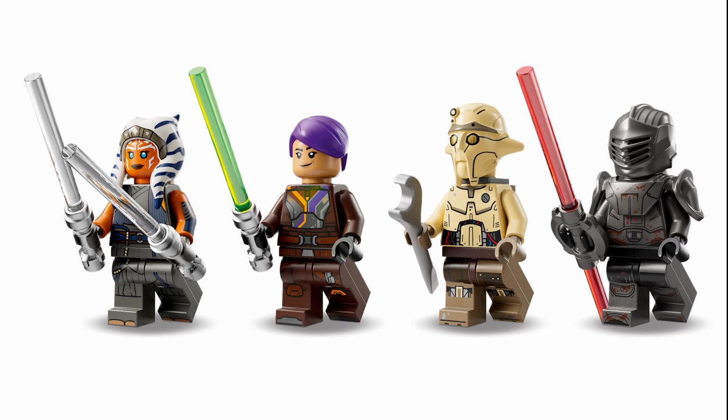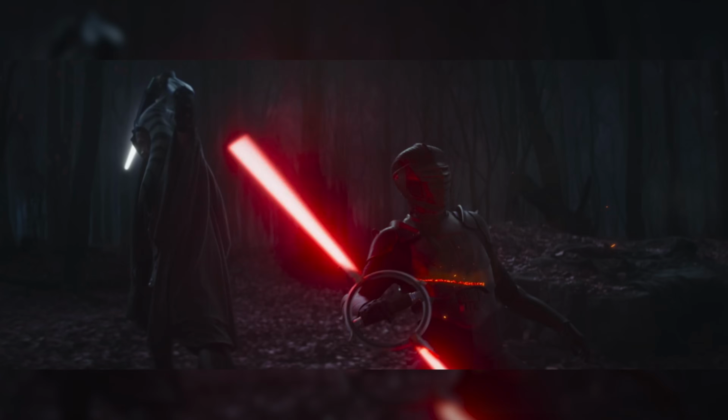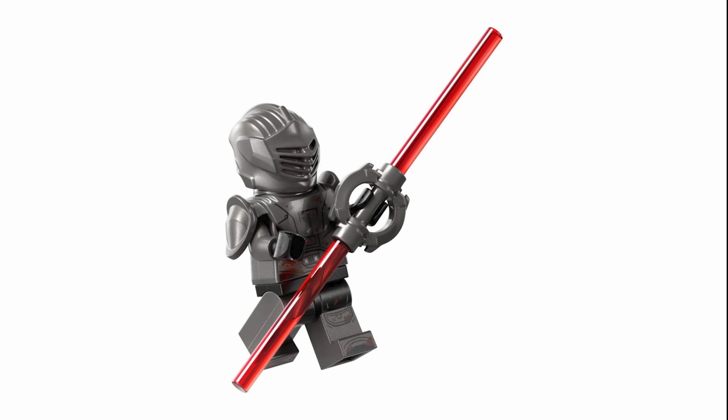Now, also in this set are 4 really good minifigures. First up, the only bad guy in the set, the Inquisitor Marok, includes a brand new helmet and shoulder pad mold. 2 brand new pieces for this character that was pretty quickly offed in the Ahsoka show, but still fantastic to see LEGO cares about detail with certain characters, and they definitely deliver on this one.